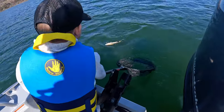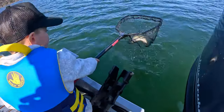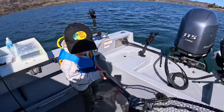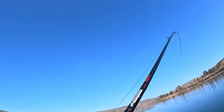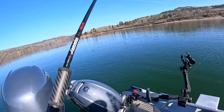This one, like a walleye. I want it. That's so cute. Yeah, the bass. It's a bass. Oh, that's so little. It's starting to reel it at me. Oh, that's a walleye. That's a pretty big walleye. That's a big one too, eh?